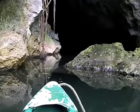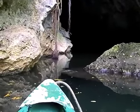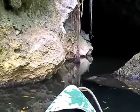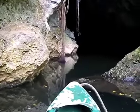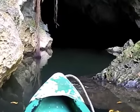Wow, this is narrow, huh? Just be careful with your knees, fingers, the edge of the canoe and the rock. Especially here, the edge of the canoe touches the side.